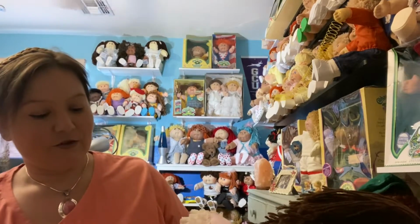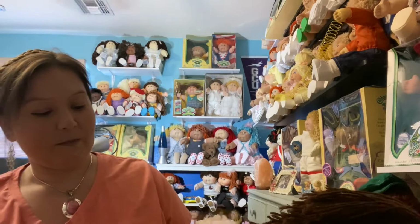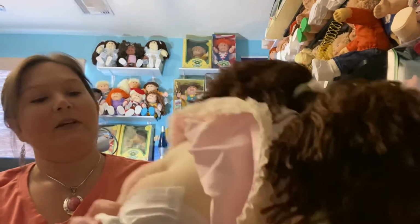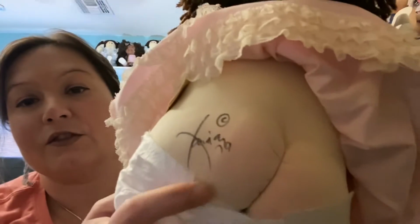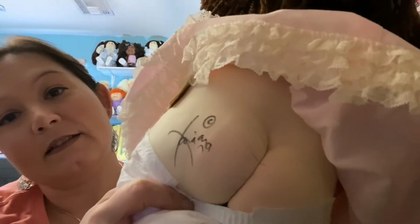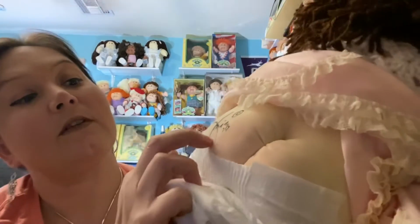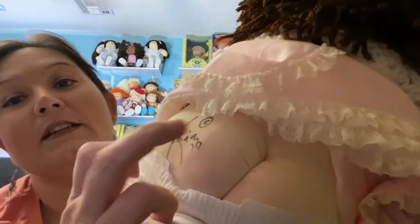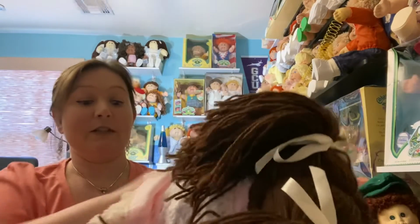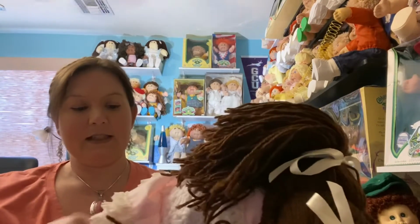It's a different signature because, as we know, Xavier changed up the signature over the years. But here is her signature, and you can see there, if you look closer, it says Xavier, and you see the little 79, and it looks like a copyright symbol. So that was the signature he did back then on this particular edition, I suppose, which she's an E again.